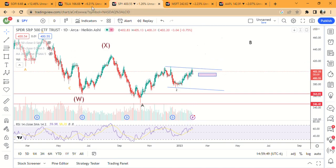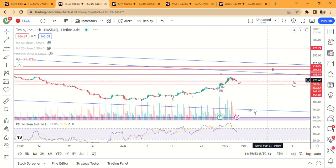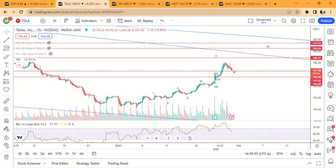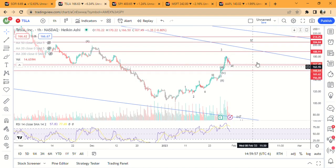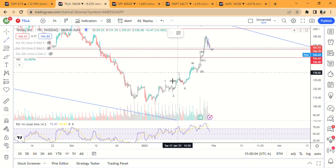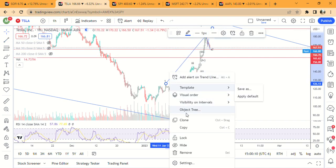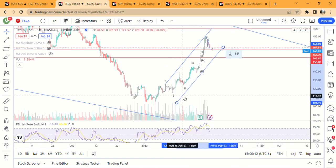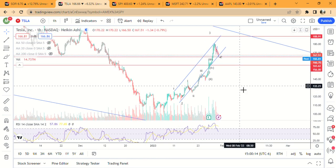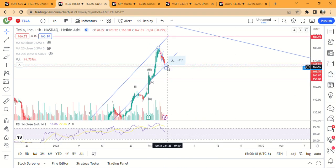So that's SPY. Tesla with a nice pullback here. I think that we're getting close to a fourth wave finishing. If we draw some parallel lines here, you'll see we're very close to getting outside of them. And we're close to the 0.23 fib for a pullback.